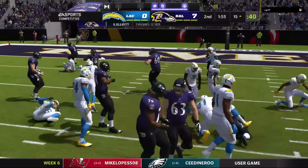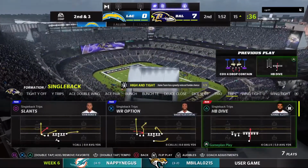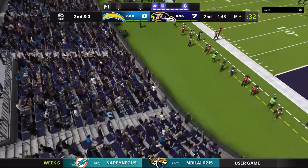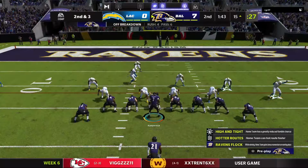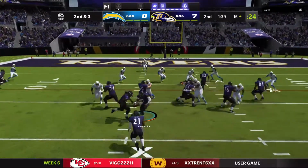Elliott going to bite off about 7 on that one. A good run on first down. Well, no matter how they phrase it, staying on schedule, staying ahead of the sticks, whatever you want to call it, 7 yards on first down, that fits the bill. So they'll come up after the gain of 7 on a 2nd and 3.